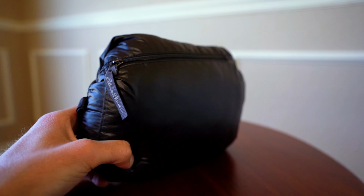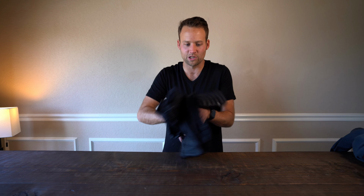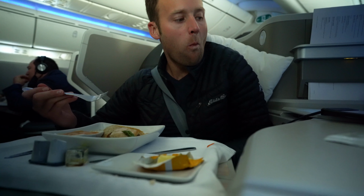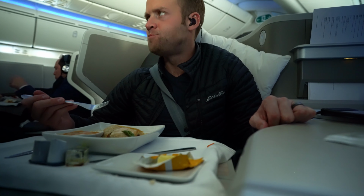I'm a big fan of having a lightweight and packable down puffer jacket. I like these because they are great for cold weather, but they also pack pretty small. The one I have is from Eddie Bauer. You can find ones just like it anywhere, but I like this one because it's lightweight enough that I didn't even mind it over a t-shirt on the plane a lot of times. If it ever got hot, it went into my bag very easily.